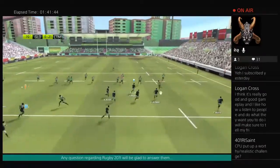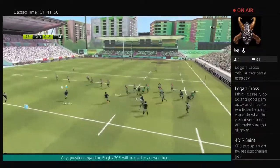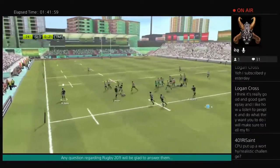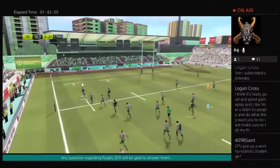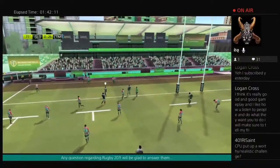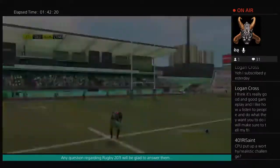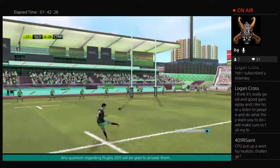So, to answer the Saints question, the computer doesn't really give you a challenge. This one, I just started my third season in solo mode, so it automatically goes back to amateur level. Forgot to put it back to pro, but it's absolutely bad play from the computer, really. They don't really have a sense for rugby. I would rate them as beginners, maybe. And I would really like to see them improve that.